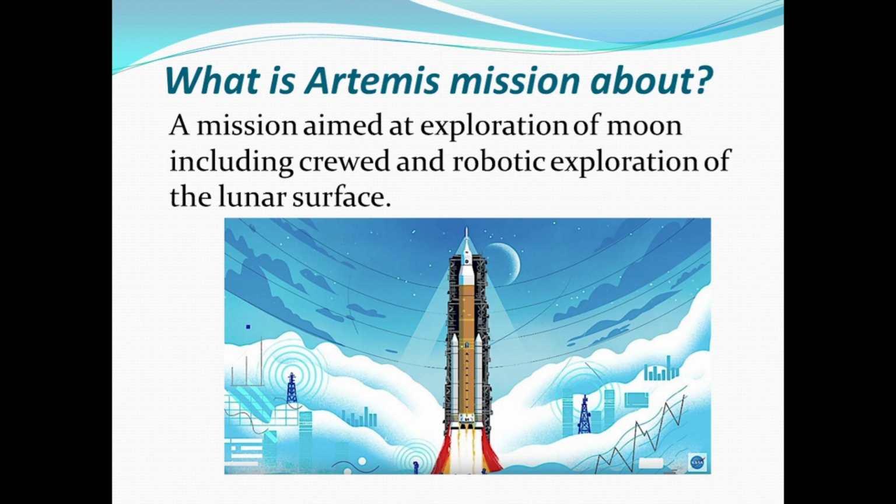So what is the Artemis mission about? This is the first question when we hear the word Artemis, right? The word Artemis has been taken from the name of a Greek goddess who is associated with the moon. I like Percy Jackson fans out there, I know you guys know it.